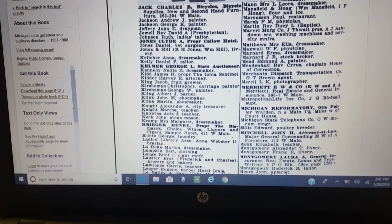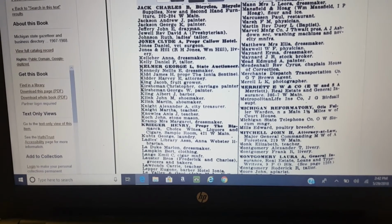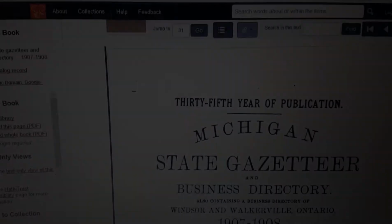Marion Leduc, Dressmaker. So this is a good way to find out or confirm what you found in census records, because census records are only as good as the person giving the information. They are not foolproof. I've done 40 some years of genealogy research, and it all depends on who gave the information. So this is solid information. It's not hearsay. So it's a great tool to have in your arsenal.